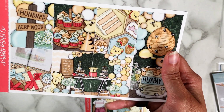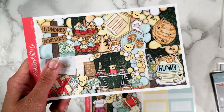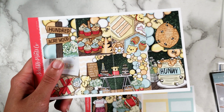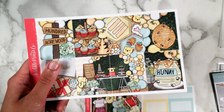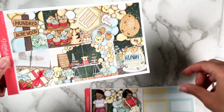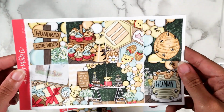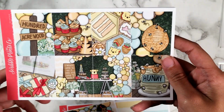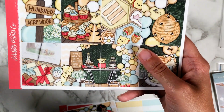Which kid was this for? Andrea does birthday kits for her kids each year. I think this was Theo. Obviously he's closer to the age of loving Winnie the Pooh than Bennett is. Bennett's a little older, so I think this is Theo's birthday kit this year. Just for a little fun behind-the-scenes shop inspiration facts for y'all.